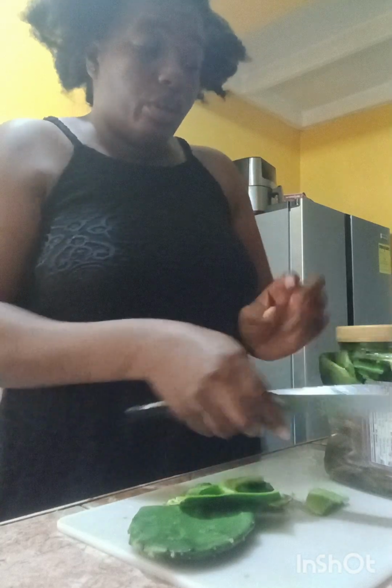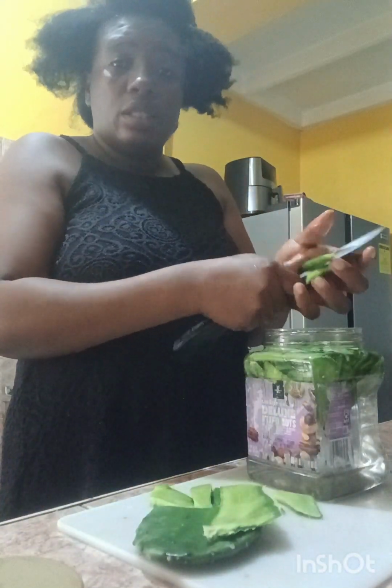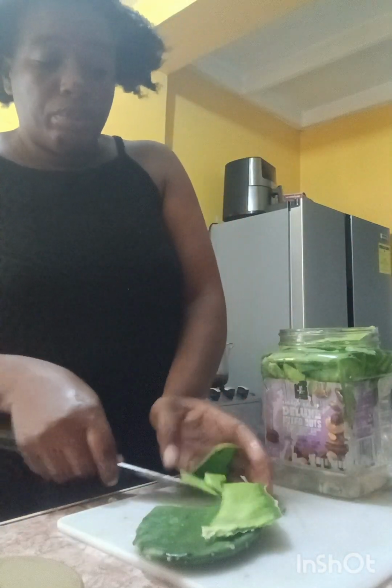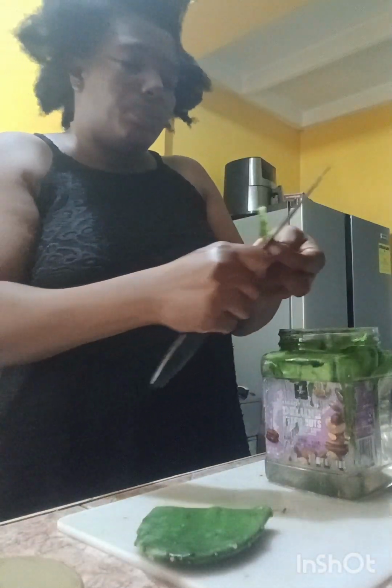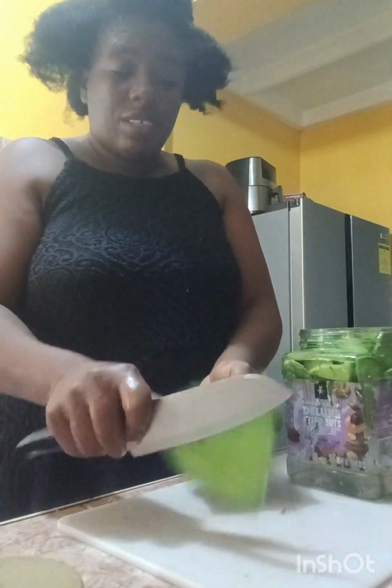Even if you have worm. Normally, first time you put salt in the middle of the banana, right, banana and salt, and give the children for worm. These are all natural stuff I'm telling you about. I love things that are not so normal, guys. I love natural stuff.